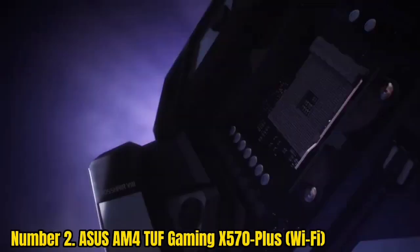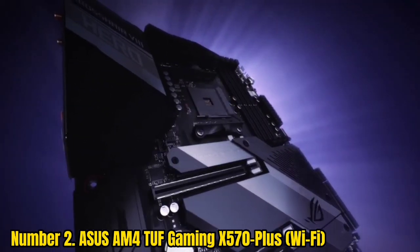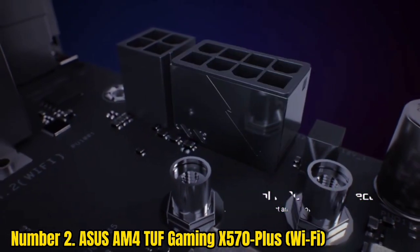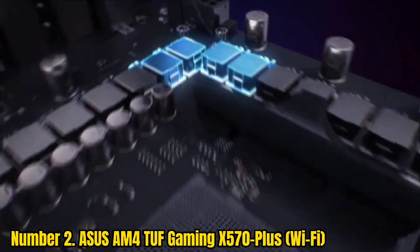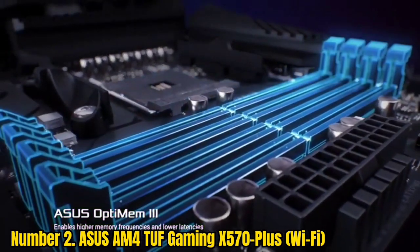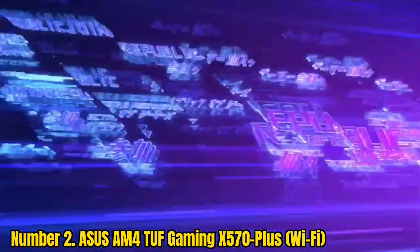Number 2. Asus TUF Gaming X570-Plus Wi-Fi. We're getting an inexpensive board from the X570 series that still includes Wi-Fi and RGB lighting. Yes, please. Right off the bat, the motherboard integrates 12+2 Dr.MOS power stages, as well as a 6-layer PCB that will divert heat away from your components, allowing you to push your CPU without fear of overheating.